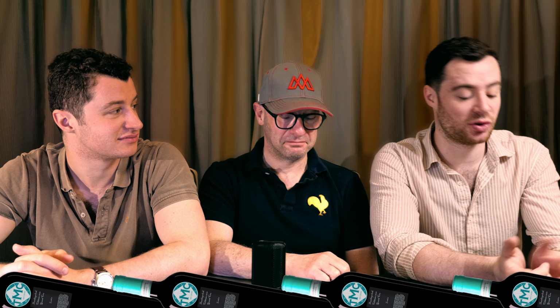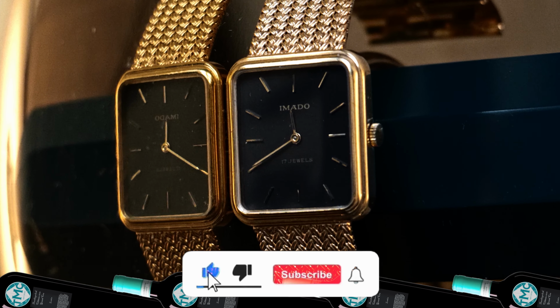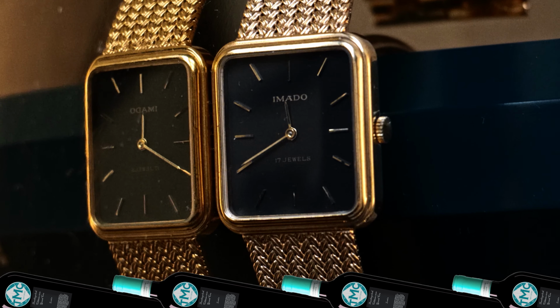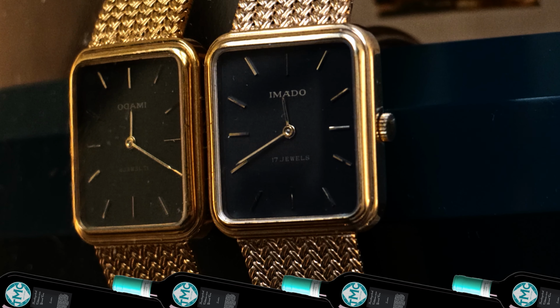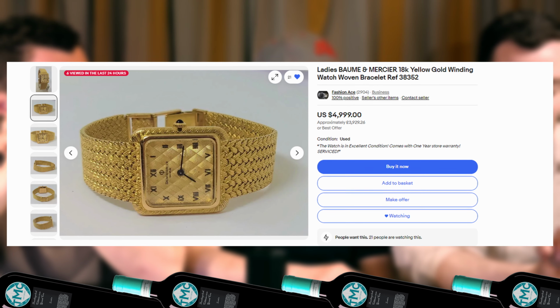What I've got on my wrist is an Imado. Imado, another brand, 70s, quartz crisis, doesn't exist anymore. What I really loved about this watch is I went on eBay and I found a seller selling a Buon Mercier with the exact same bracelet for something like £3,000. And I love, even though it's relatively simple, the workmanship and the detail you get in the bracelet.